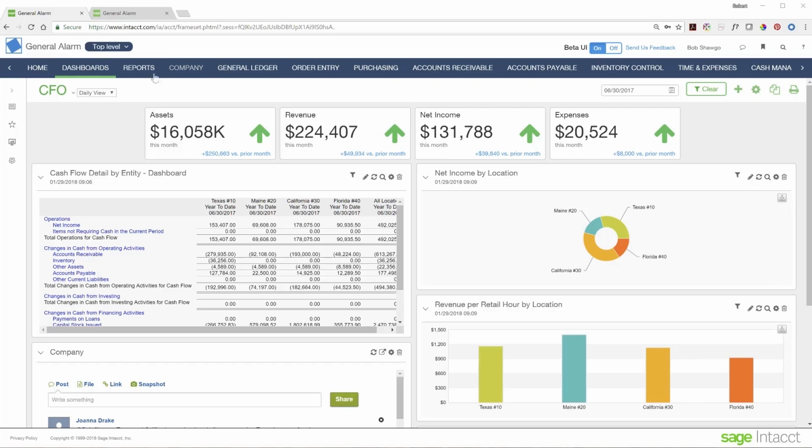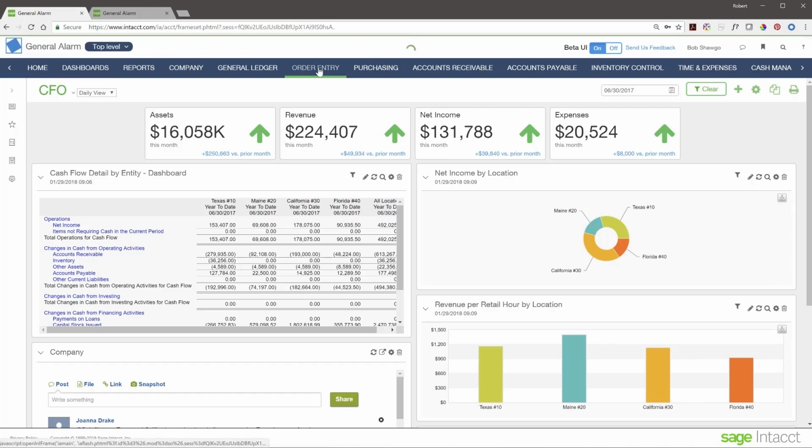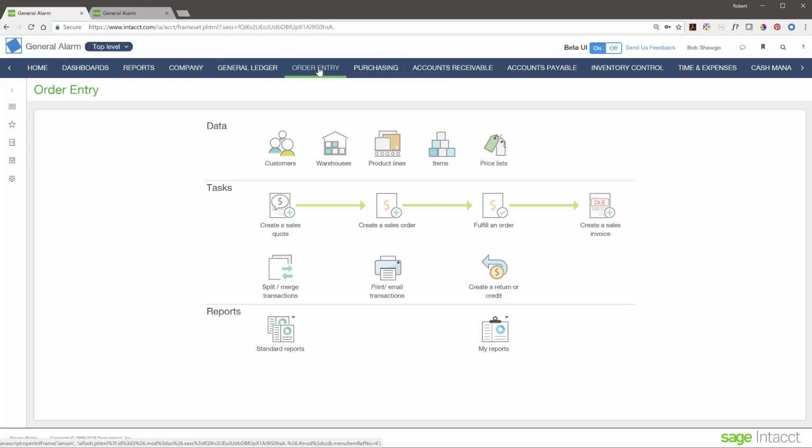And so across the top here, we have our different applications within the system. So I'm going to go ahead and choose order entry. This brings us to our order entry overview. Here we can access our different data tables like customers, warehouses, product lines, things like that. We can also get to this workflow under tasks. And this is where we're going to spend some time.